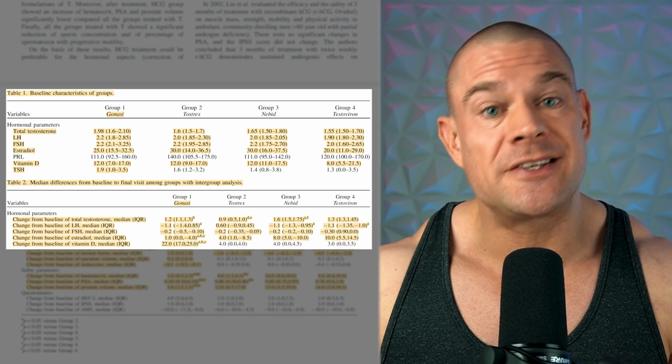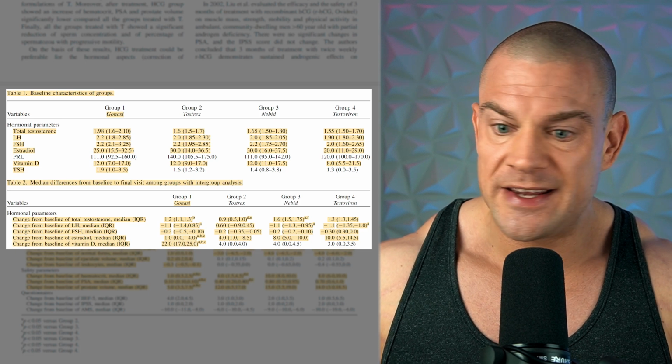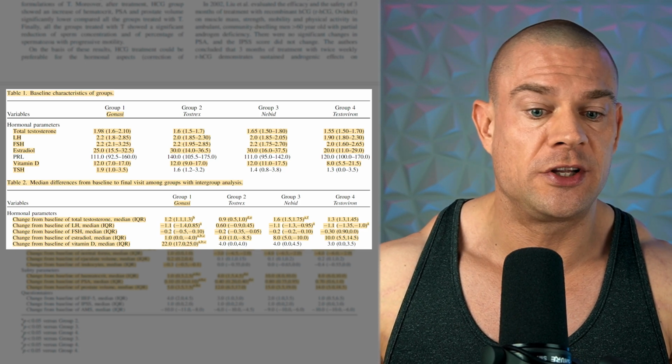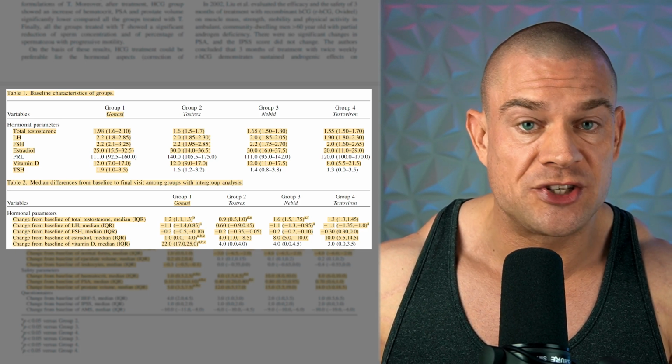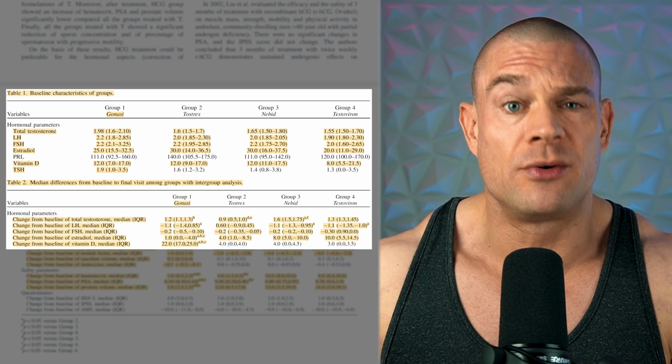So long story short, the testosterone levels went up. Suppression of luteinizing hormone and follicle-stimulating hormone is quite comparable to testosterone treatments, but estradiol levels didn't increase as much as with the testosterone treatments. Again, we can mitigate that with aromatase inhibitors.